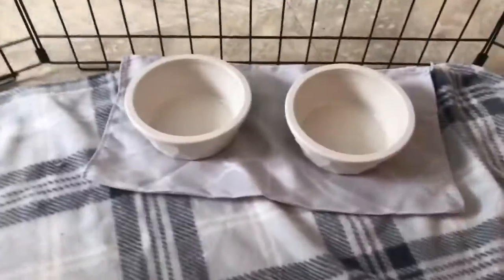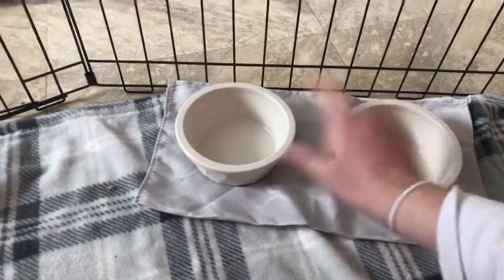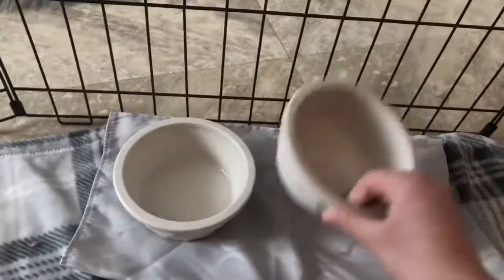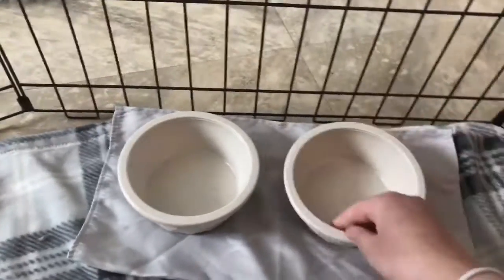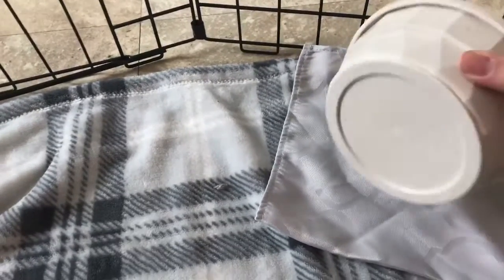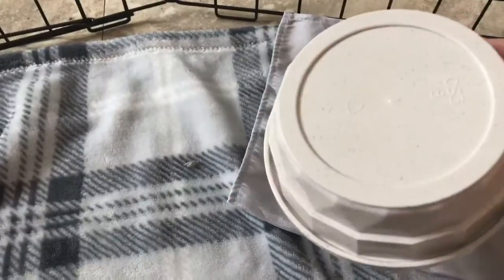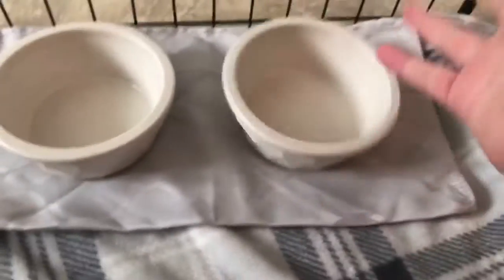The second thing I got is these food and water bowls. I got this from Pet Value, I'm pretty sure, but I'm not sure how I feel about them because they're not heavyweight, they're more like light. I don't know if I want to get different ones, so we'll just wait till the bunny's here.